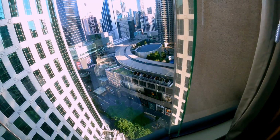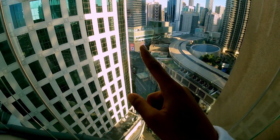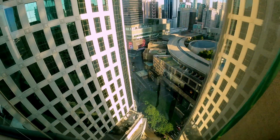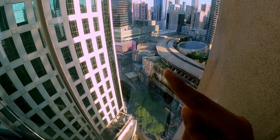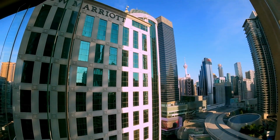Guys, today is another day, another adventure, and I will show you guys our view of a room early morning. So from last night, as you remember, guys, we were just over there at the fountain, lots of people, but now nobody there. Look at that. Nothing. Amazing. So yeah, this is the view, guys.